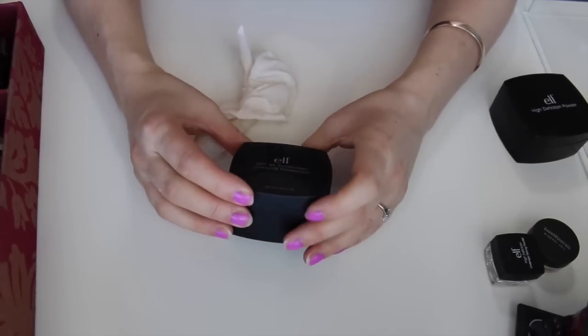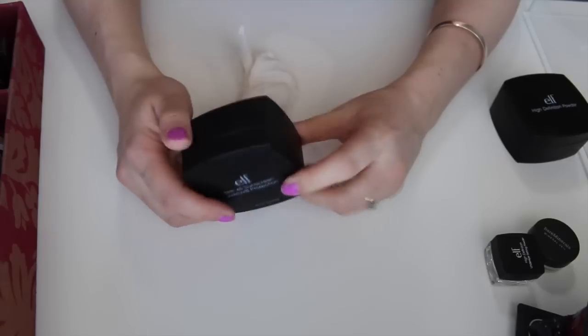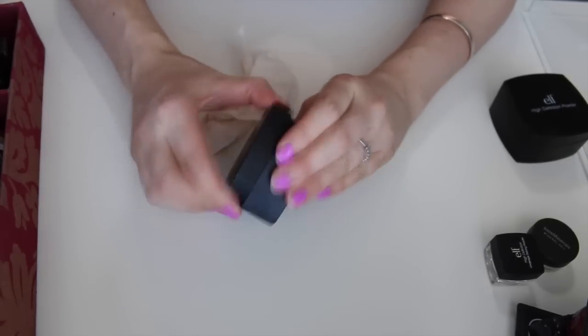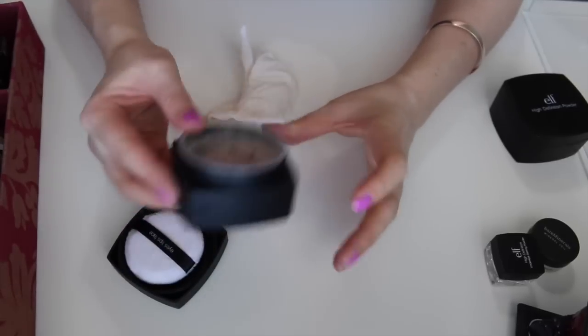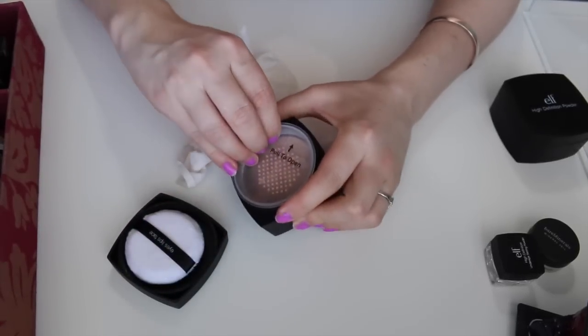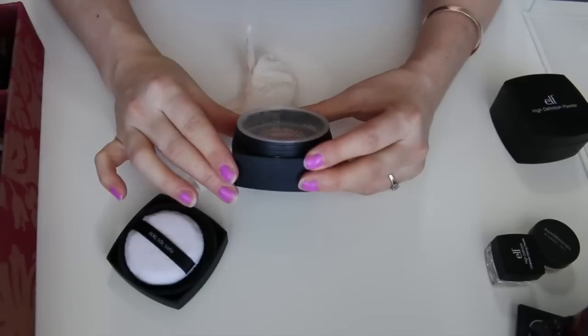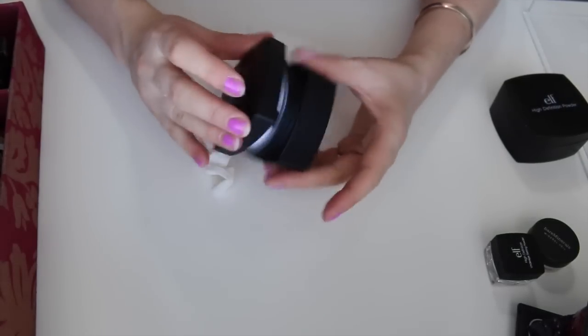And then this one is the e.l.f. SPF 45 Sunscreen UVA UVB Protection Powder, I guess. It's in sheer. I've never even opened this. I'm gonna keep this. I haven't used it. See if I like it. And then if I don't, I'll just get rid of it.